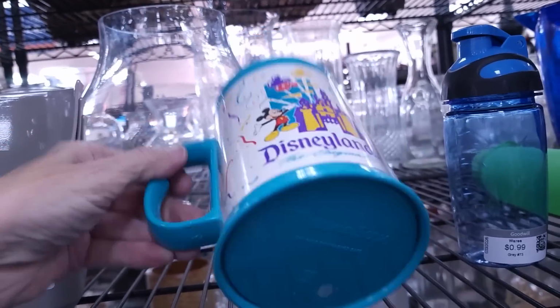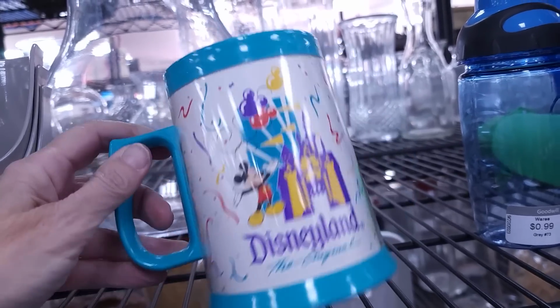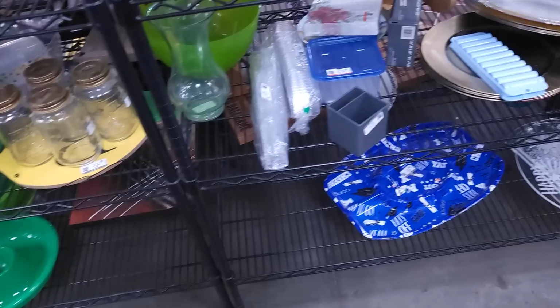Look at that. That is Disneyland, the original Thermoserve, made in USA. That is vintage. That is vintage. And that is 99 cents. And we shall pick that up.